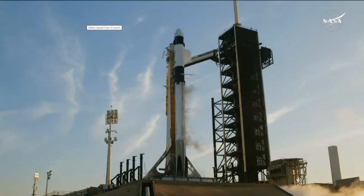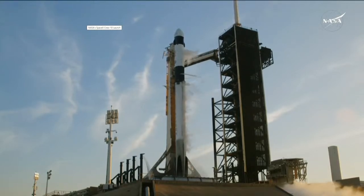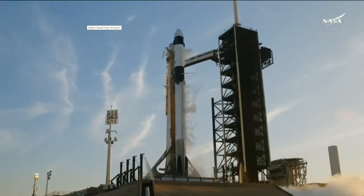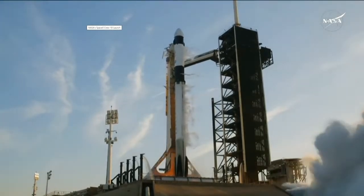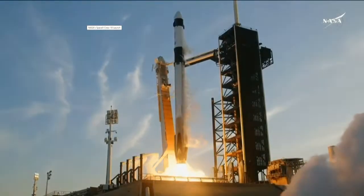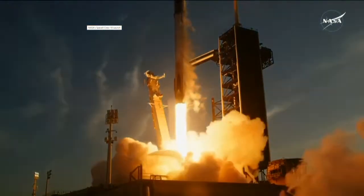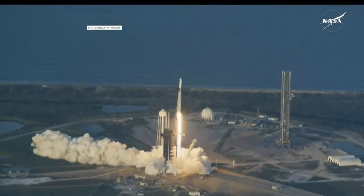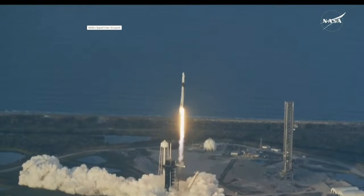T-minus 15. T-minus 10. 8, 7, 6, 5, 4, 3, 2, 1. Ignition and liftoff. Go SpaceX, go NASA Crew 10. Copy, 1 Alpha. And liftoff of Crew 10 now. Vehicle is pitching downrange.